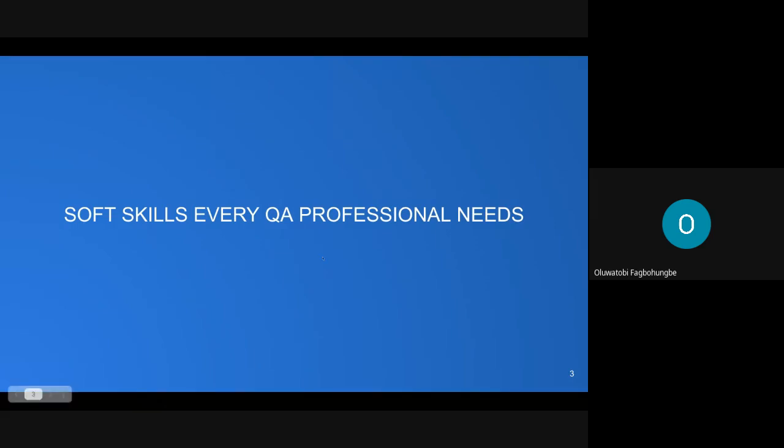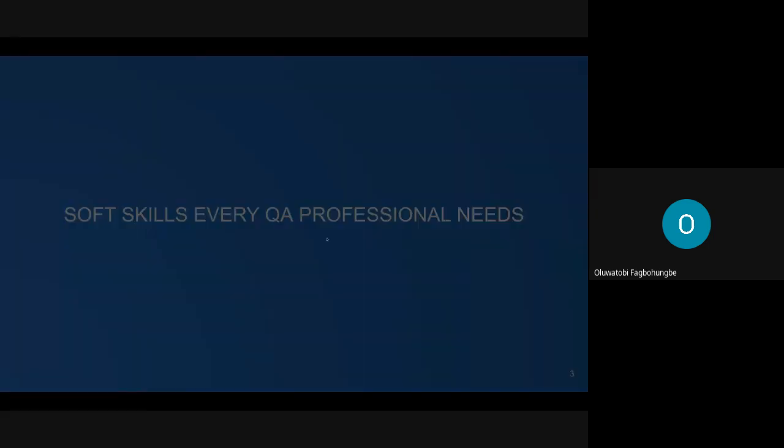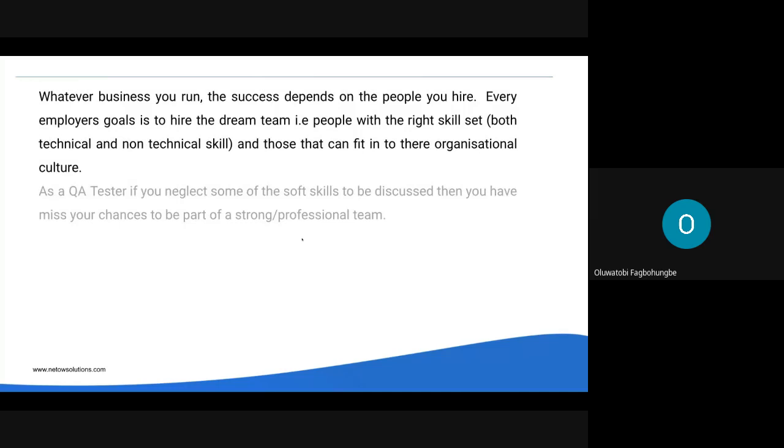Okay, so today we'll be looking at the top 10 soft skills every QA professional needs. There are more to this, but I just selected a few, just 10. With this 10 is a good start for us. So I'll be taking them one after the other.